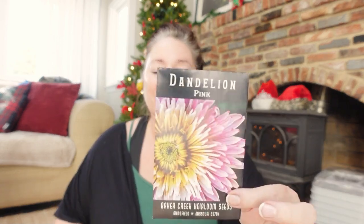And then this one's really cool. Dandelion pink. I wanted to get this last year, I think, and I think they sold out. But anyway, the pollinators love it. It's supposed to be good for early pollinators. It's supposed to have the same medicinal values as the yellow dandelion, but maybe a subtler taste if you're using it to eat. And this also has a deep taproot, so multiple reasons why I'm using this. So, pink dandelion.